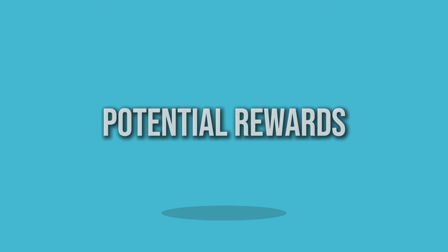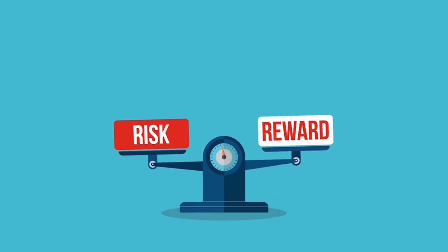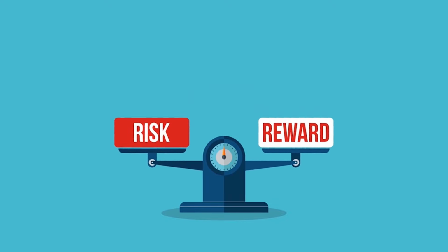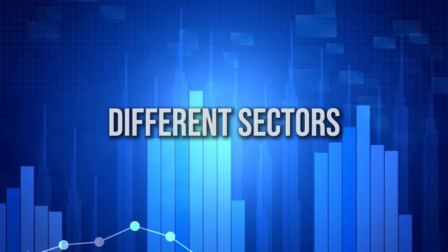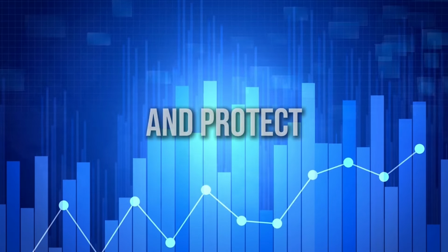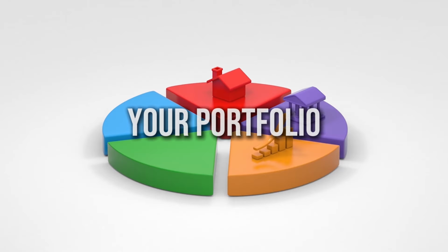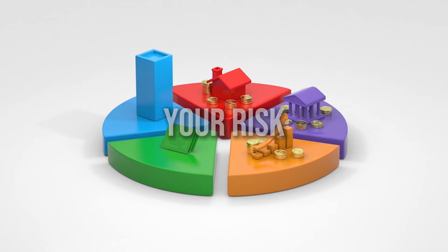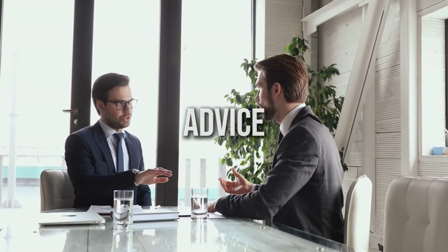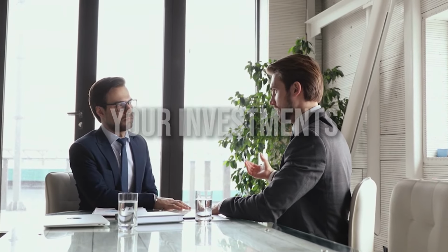While the potential rewards of dividend investing are enticing, it's crucial to remember that no investment strategy is entirely risk-free. Diversification across different sectors, industries, and asset classes is essential to mitigate risks and protect your portfolio from market volatility. Regularly review and rebalance your portfolio to ensure that it aligns with your risk tolerance and investment objectives. Consider seeking professional financial advice if you're unsure about constructing an optimal dividend portfolio or managing your investments effectively.